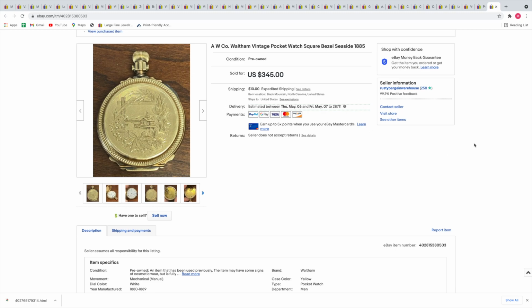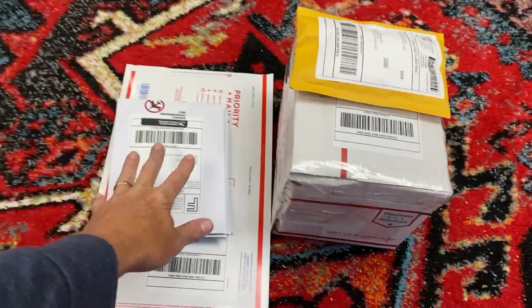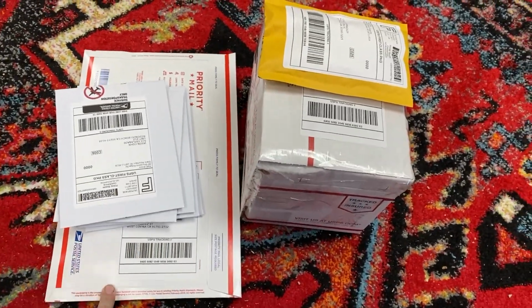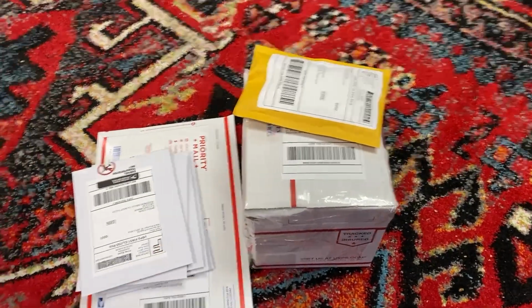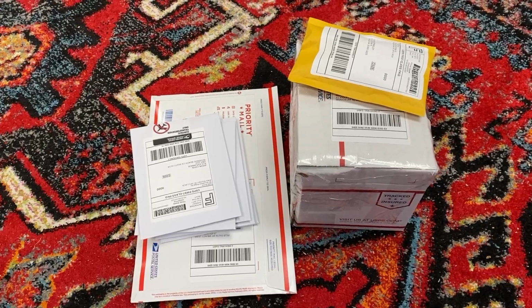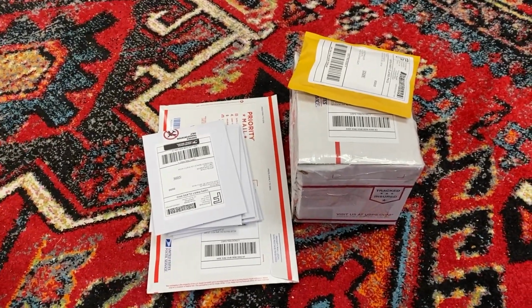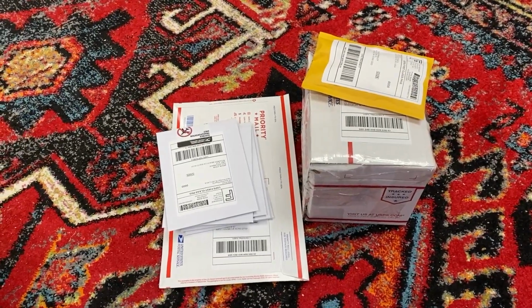I'm going to now show you a couple of things I'm about to go ship out. Here's the stuff, guys, that I got to ship out today. All these small ones right here are matchbooks. I got a pair of pliers in here. Up here I got a necklace, and in here I got some Pokemon Elite Trainer packs that I bought locally. So those are going to go out here in a little bit, and then I'm going to get back to listing for the rest of the afternoon.